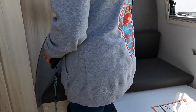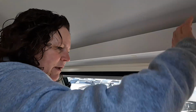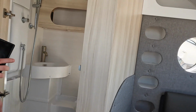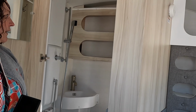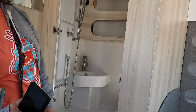But there's cubbies throughout up here. Even up here you can put stuff if you had something like an umbrella that you wanted to just throw up there. And then your bathroom is a wet bath in the middle here. You do get a sink in this one. Got the toilet, and then there's also some cubbies in there as well as a hook to hang your stuff. So it's just a beautiful camper.